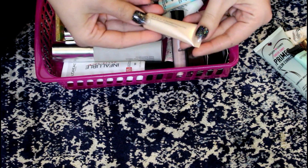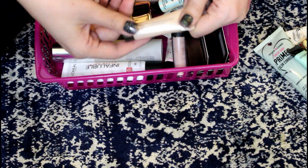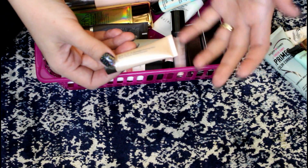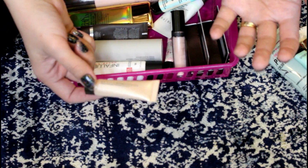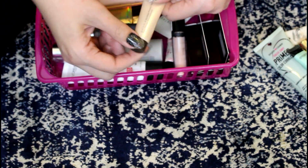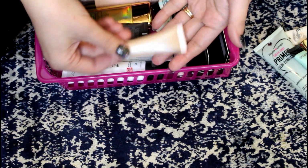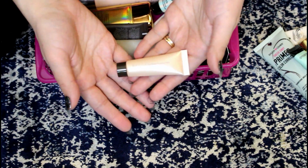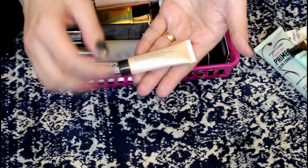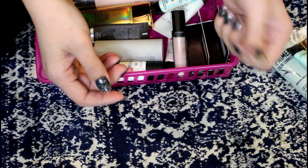Forgot about this. This is the, like I said, the Becca Backlight Priming Filter. I am going to keep this. What instance am I going to use this? In tutorials. I'm not going to use this on by itself, and I have other things that kind of do this. I don't need this. No, I just talked myself out of it. The only time I would ever use this is in tutorials, and it's not really like a good representation of something I would do. So do you know what I mean? Like in a tutorial I should be showing you guys what I actually use and what I actually do, and I would never use this other than in a tutorial, so there's no point. So I'm gonna give that away too.